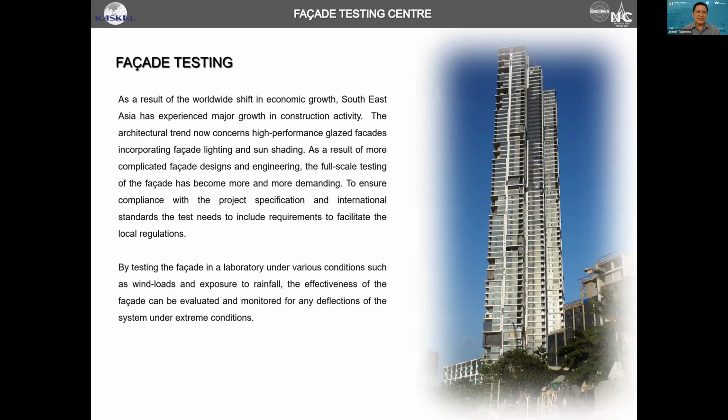Okay, facade testing, why is it significant? As we have seen from Kevin and Paul, the buildings now are becoming more complicated. And this is where PMU testing is very demanding. And not only 1 or 2 PMU tests for one project. I think in one building, for the buildings that they have shown, probably a minimum of 3 to represent all the typical and the critical areas of the facade.